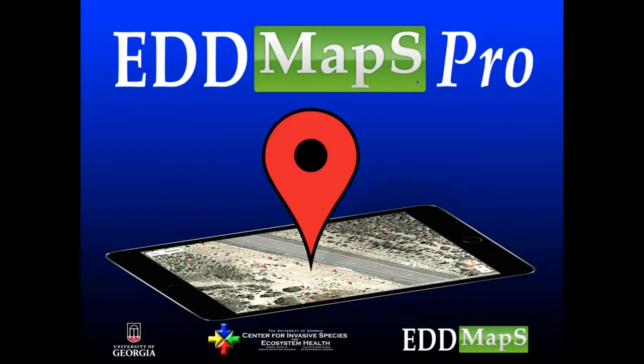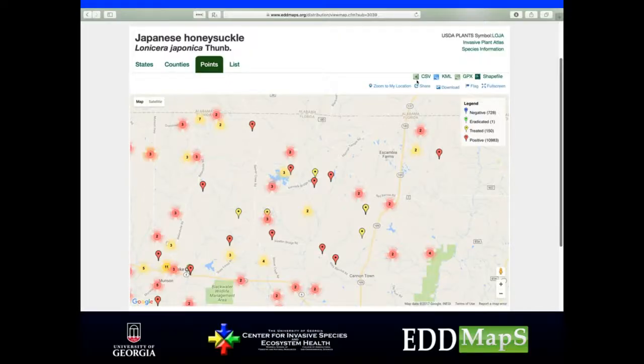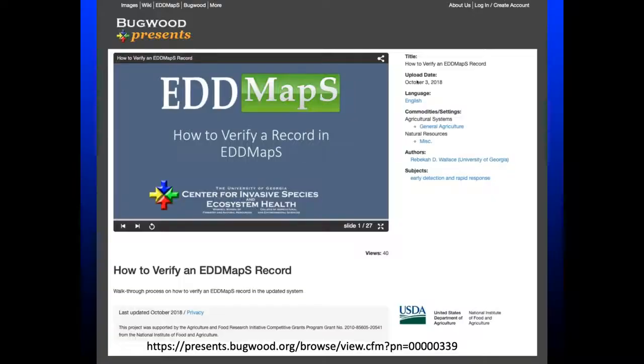We looked at EDDMapS Pro already. This whole concept of changing the story that the map tells, that's what we're really focused on and what we're going to continue to focus on. And as you can see, once you get a lot of that, it really changes what the map looks like.